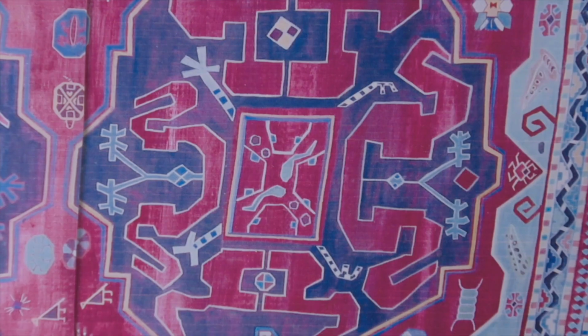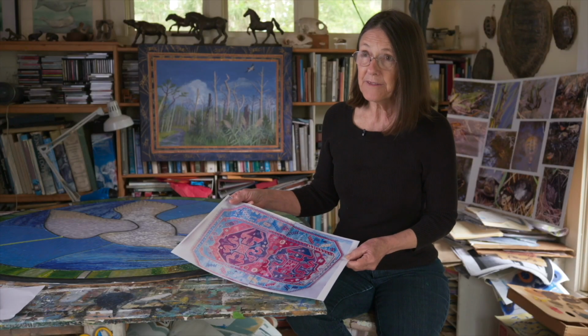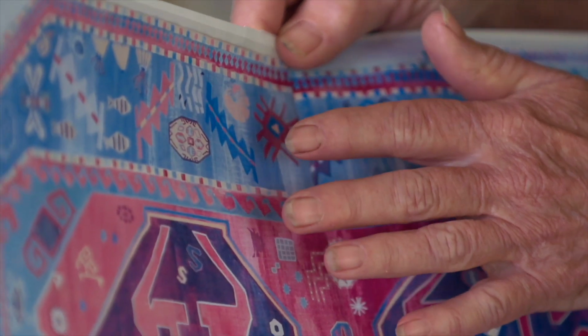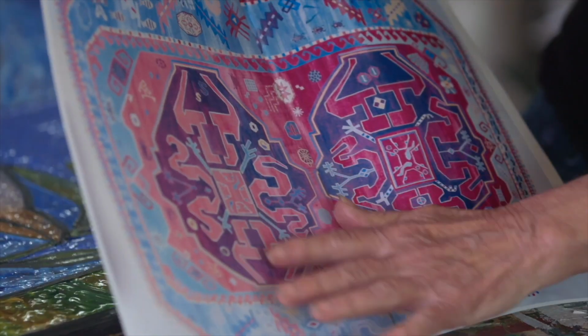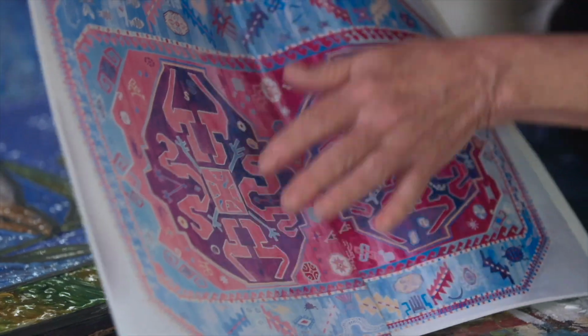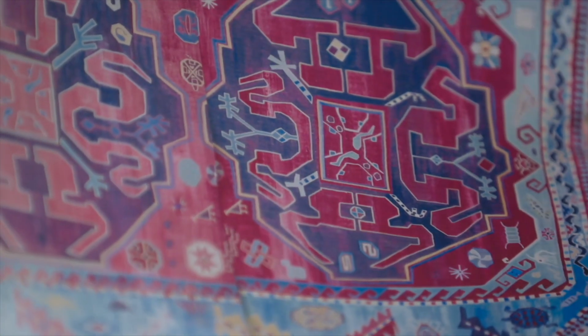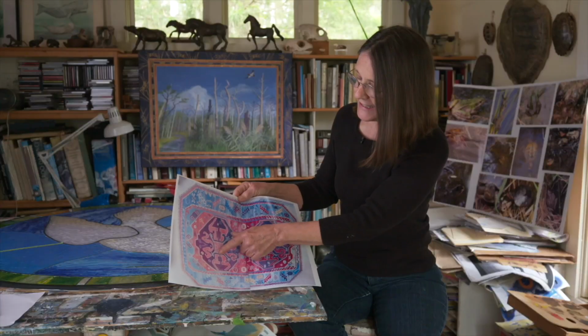This is a hand-painted 10 by 12 foot floor cloth. It depicts a lot of the creatures that live in and near my pond. And this in particular are 4 frogs looking together, and you can kind of see their faces there. And here's a couple of tadpoles placed in that design.